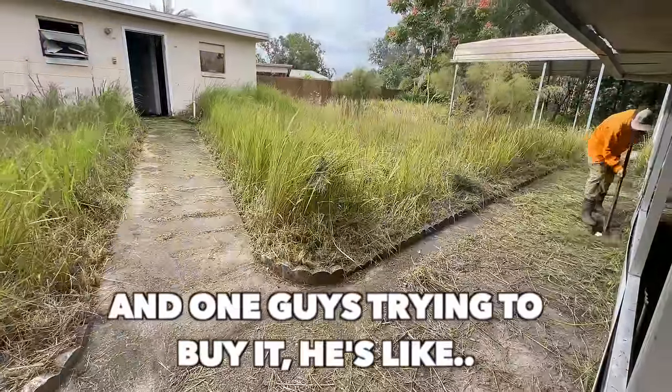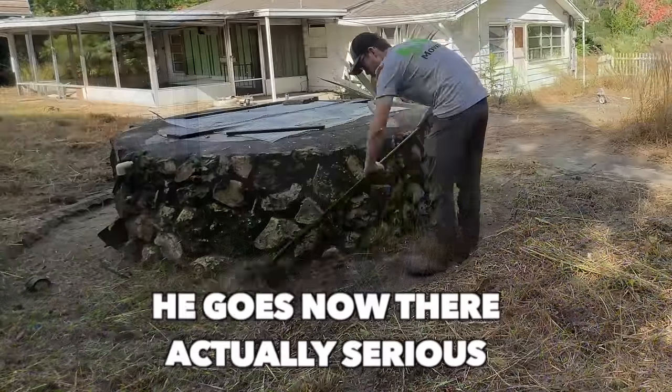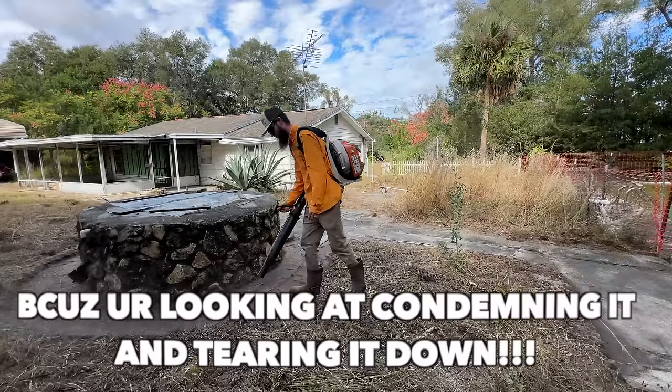And the one guy is trying to buy it. He's like, I've been trying to buy this house. You know, it's just one thing or the other. He goes, now they're actually serious because you're looking at condemning it and tearing it down.